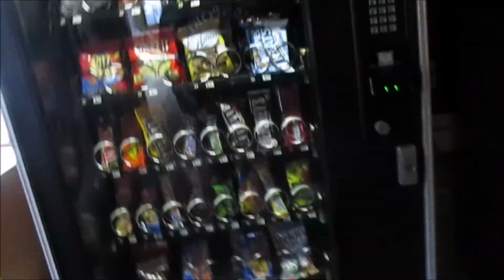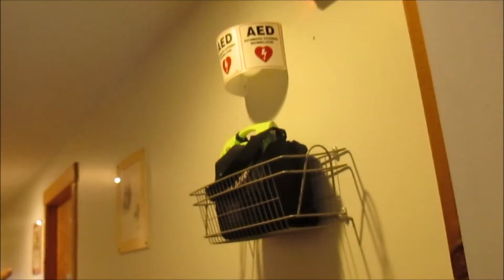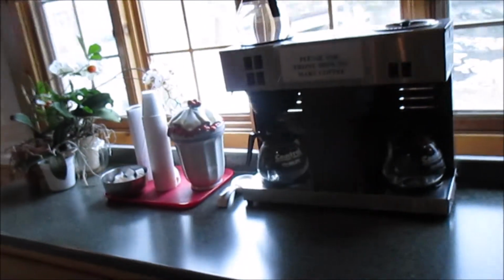And that leads down to the office way. And over here, we're going to check out this room in here. So you got an ice machine over here, and you got a place to buy snacks. Distillation machine over there. And we come over here, you have a coffee machine as well.